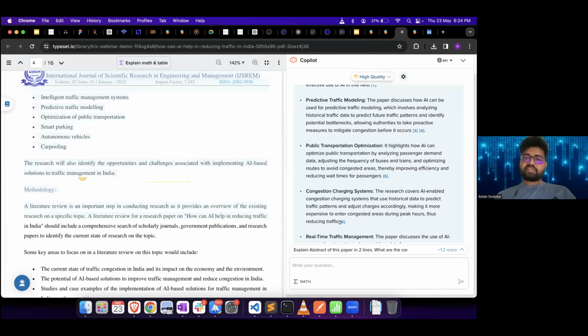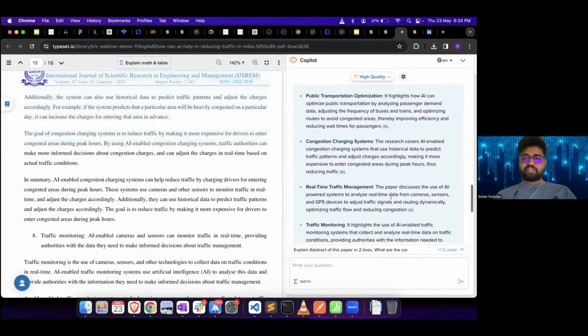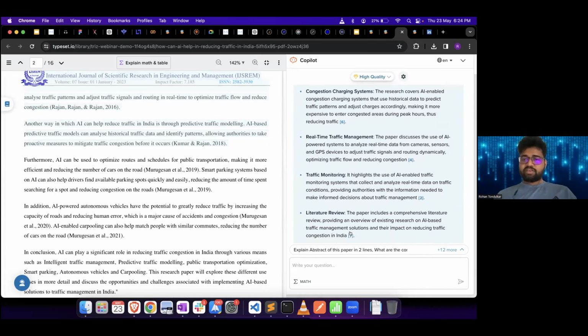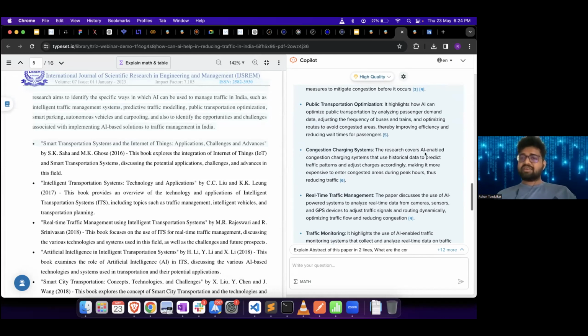So none of this is an AI-generated, non-cited answer. Everything is a cited answer which is coming from some sentences in the paper itself, right? So this is the extremely valuable thing that we have heard from people. They love it because what happens in ChatGPT or any other platform is you don't know where the answer came from. Then you have to search manually. So here, this builds trust that the answer came from these sentences.